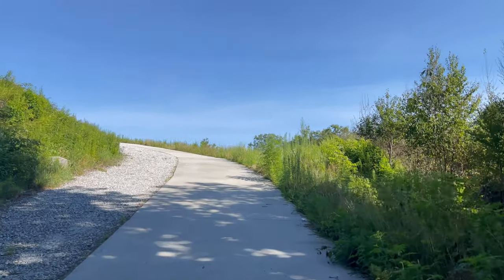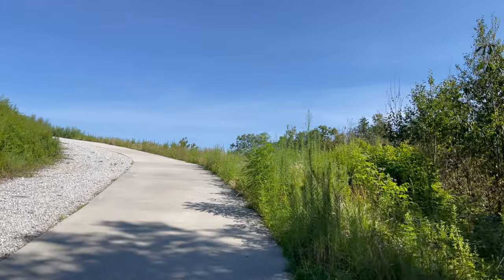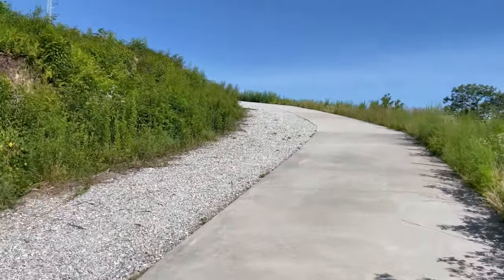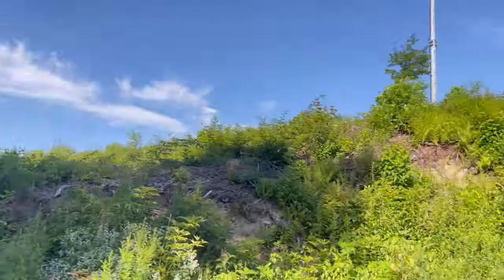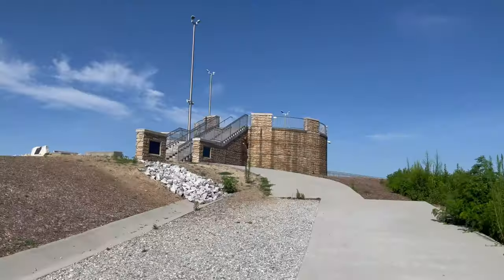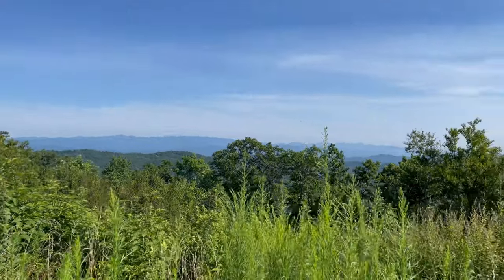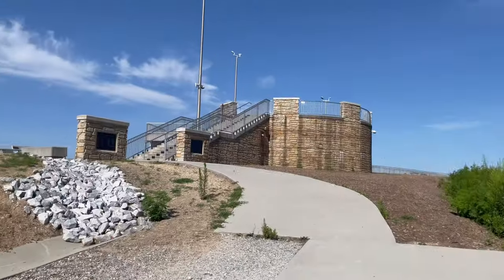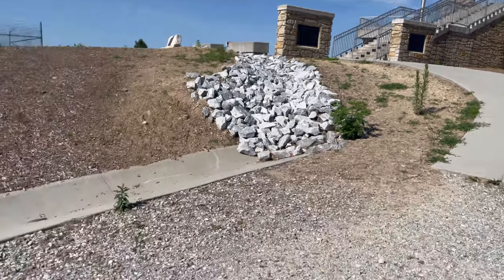So this project was finished in 2019 for the Sassafras lookout, and you'll see the South Carolina, North Carolina state line goes right through it. So, you can see, there's the lookout they built. We'll take a look up there.